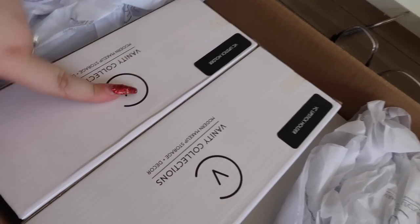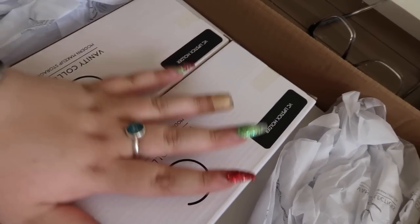I got a lipstick holder and another lipstick holder. You can pick between a lipstick holder or a compact. And then below this, we've got the actual desk inserts, which I'm really, really excited about. Oh my God, this is like snug. The Vanity Collection set number 3, number 2, and I think I got number 2 again. Yeah, I got 2 sets of 2 and 1 set of 3, because you can choose what set you get.